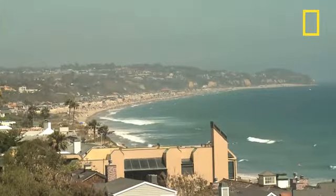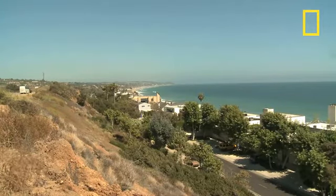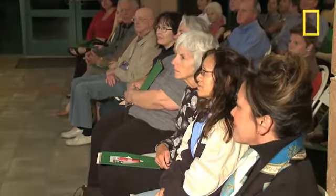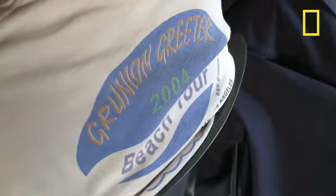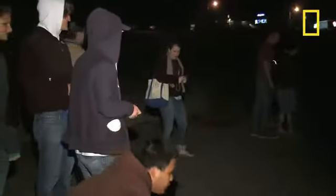Beach construction, such as shoreline armoring, which is placing rocks or cement walls to protect properties, can diminish or even eliminate grunion spawning grounds. Concern for the grunion has prompted hundreds of volunteers across California to become part of the Grunion Greeters Citizen Science Project. No one person and no one lab group can go and see all the runs in all the different places. The only way to do it is to have a whole bunch of people each going to their own place along the shore and watching for the grunion.